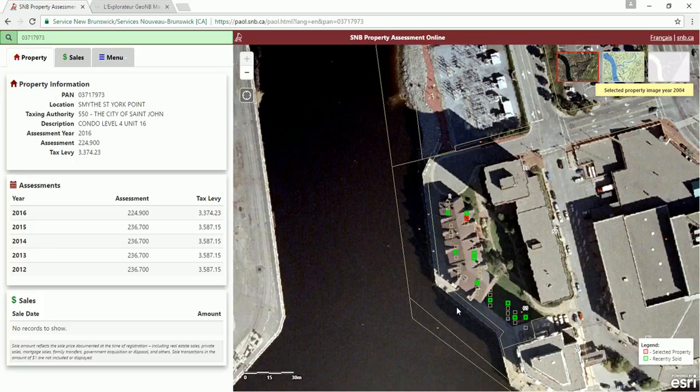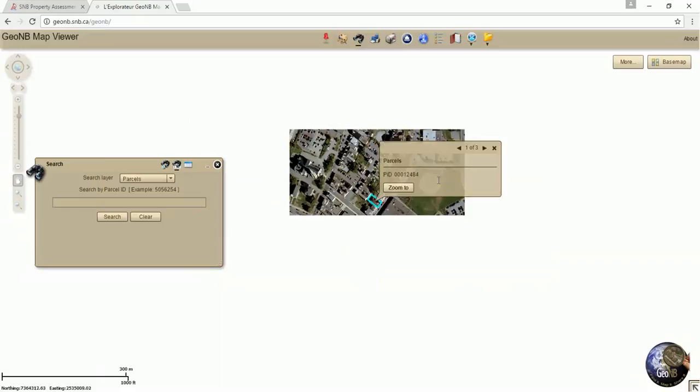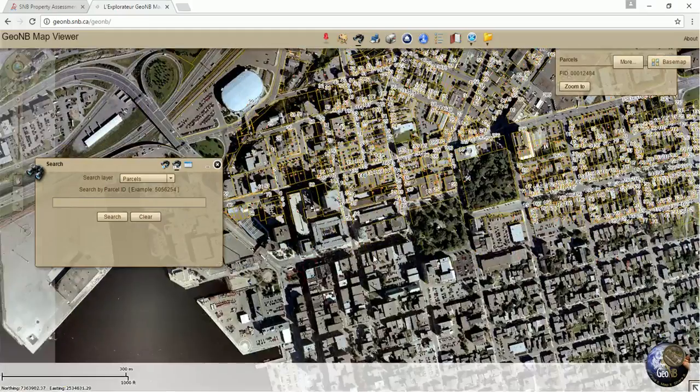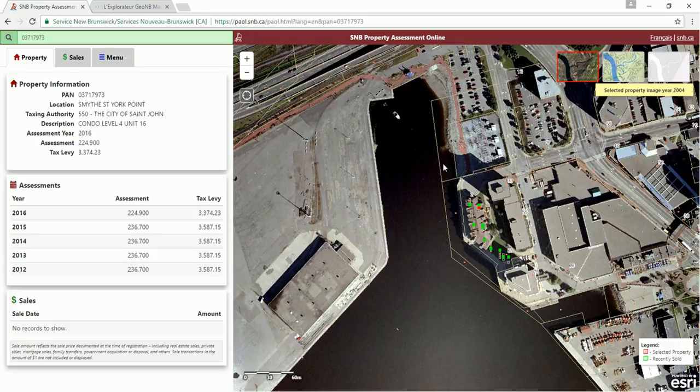Obviously, these little squares don't represent the boundaries of the condo property, but they do help visualize that there are condos that have sold at this development, which is an interesting update in that other mapping from the province, such as GeoNB, over here, doesn't actually have those sort of visualizations for condos. So back to the property assessment online system.